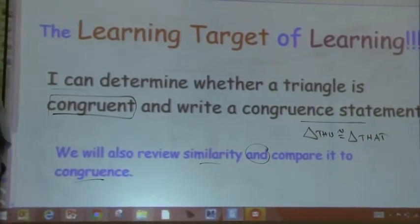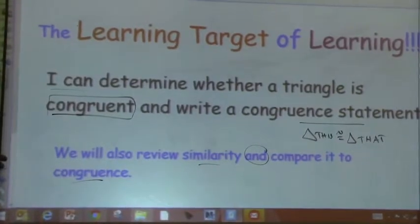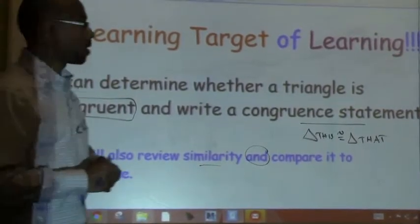Have I got twins in the family? No. I don't have twins in my family either.